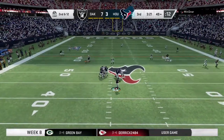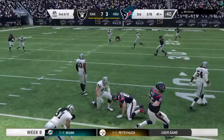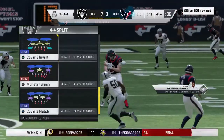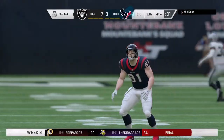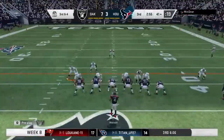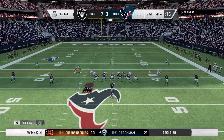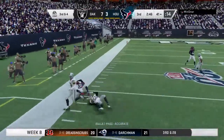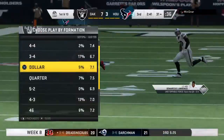On 2nd and 12, Watson. Catch is made here. It's the rookie from San Diego State, Kahale Warring. And he'll go down shy of the 40 at the 41. 8 yards on the completion, but now they face 3rd down. 3rd and 4. From the gun on 3rd, Watson. And he finds Stills, complete. And he's going to have another first down as the tackle comes at the Raiders' 31-yard line.